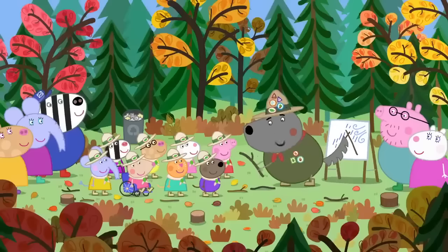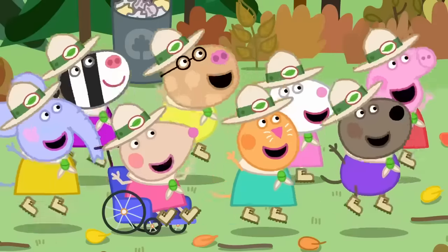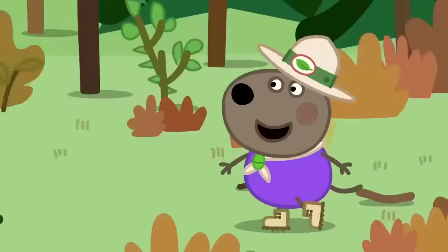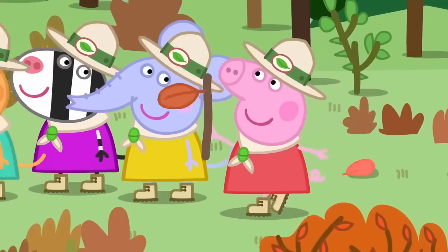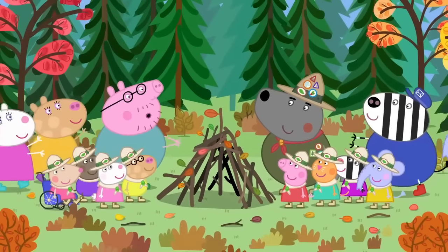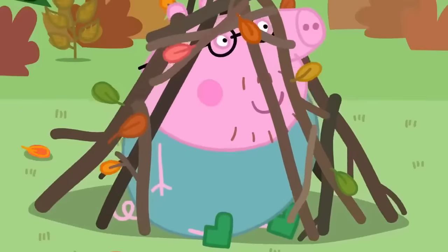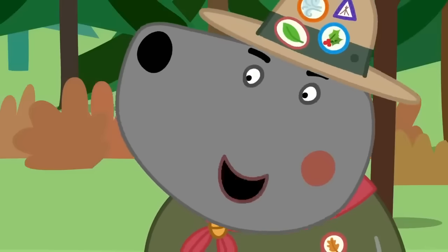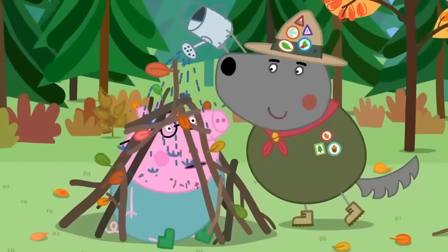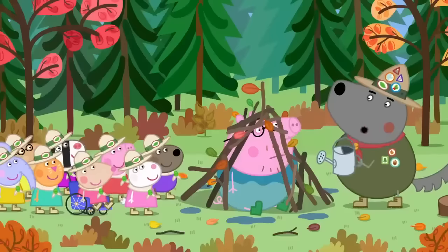You make a shelter using sticks and other stuff found in the woods. Wow! Who wants to try? Me! Off you go, then. Here are some sticks. This leaf can be the flag. It's finished. Well done. Okay, who would like to test the shelter? I will. Are you warm and cozy in there, Mr. Pig? Oh, yes. I like my little house of sticks. Good. Let's see if your little house keeps out the rain. The water goes straight through the roof. I'm getting wet.